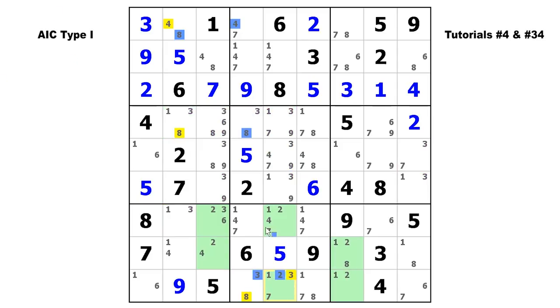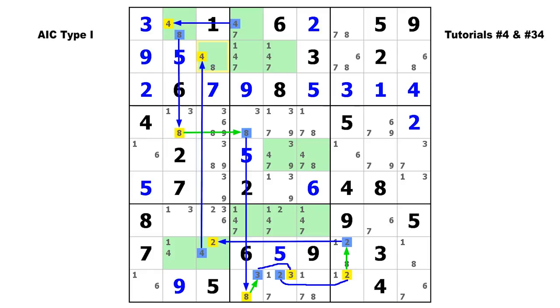Let's highlight the 3s. And then we have a weak link to this 2. And now let's highlight the 2s. We have a strong link to this 2, a weak link to this 2, and a strong link to that 2. And then we have a weak link to this 4. And let's highlight the 4s again. And we have a strong link up to this 4. So the chain begins on this blue 4 in row 1, and it ends on the yellow 4 in row 2. So here's what the chain looks like.